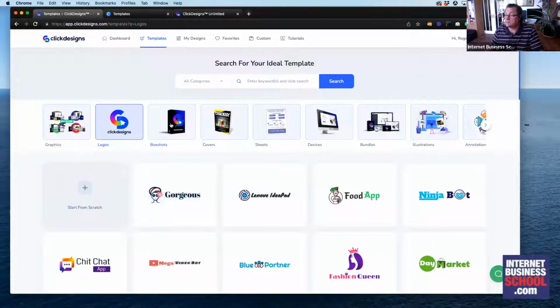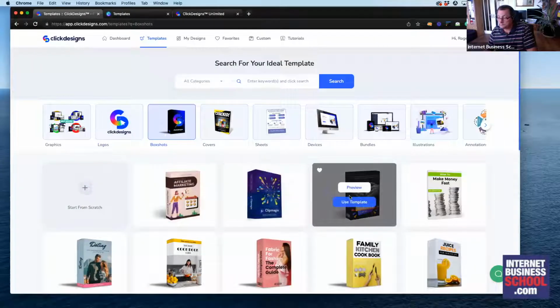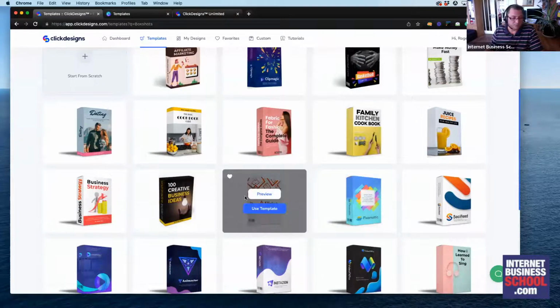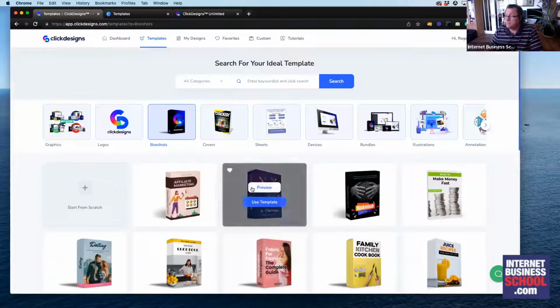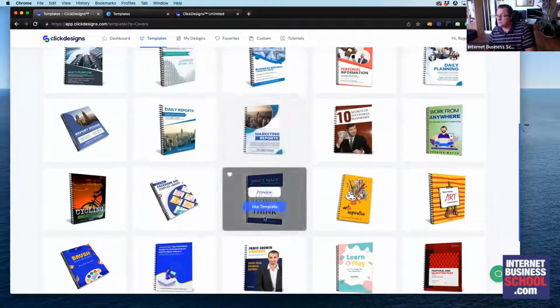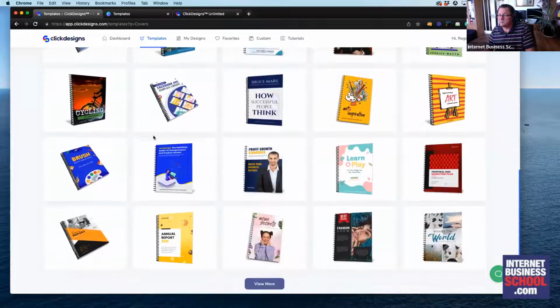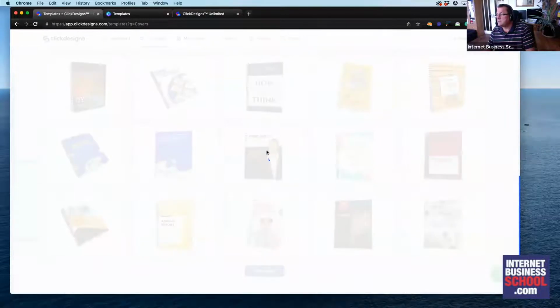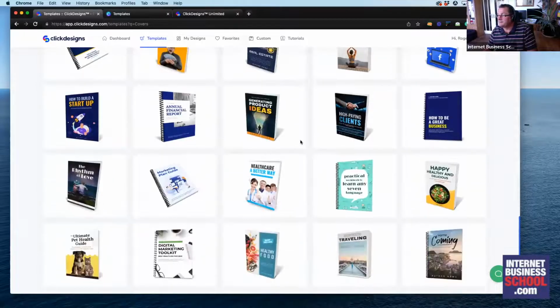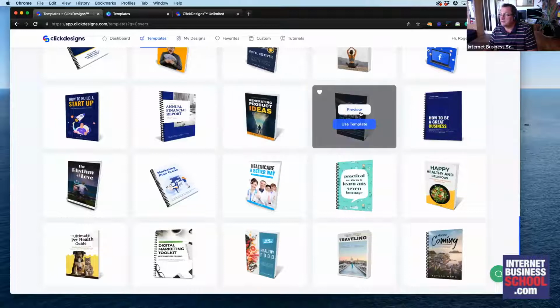Okay, we can do box shots, which are nice and simple. These are the real pro things that make your sales pages or your posts stand out. Lots more. Covers, yeah, you can create loads of different spiral bound covers, and they go on for quite a lot of them. So anything here, you could just take something and overwrite it.